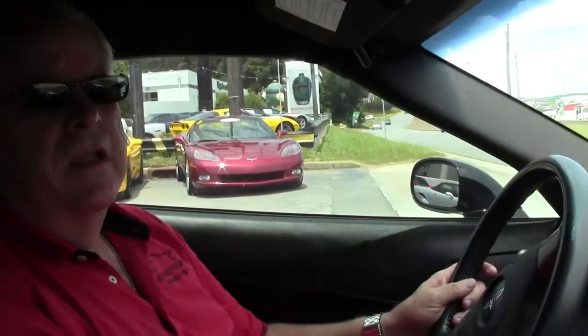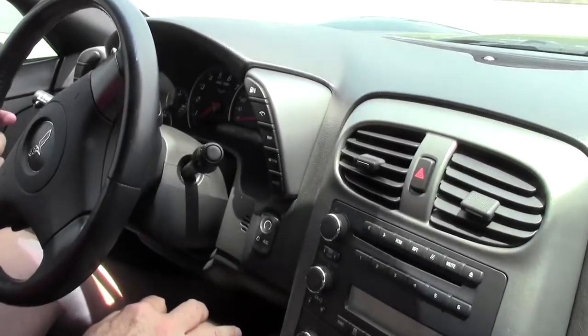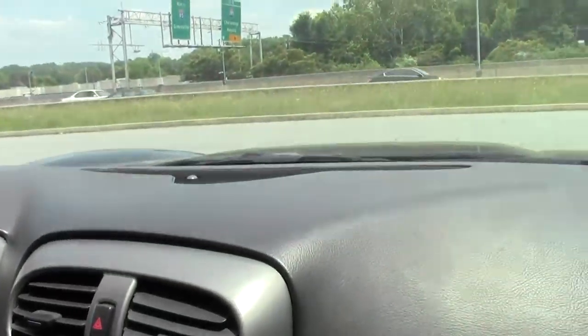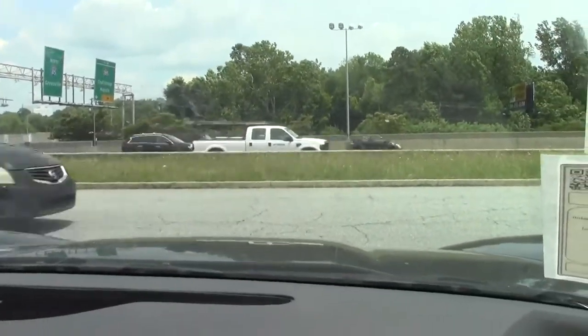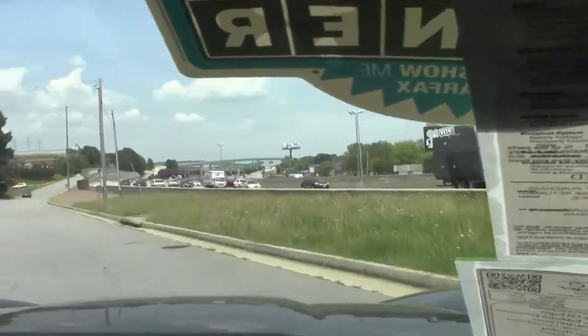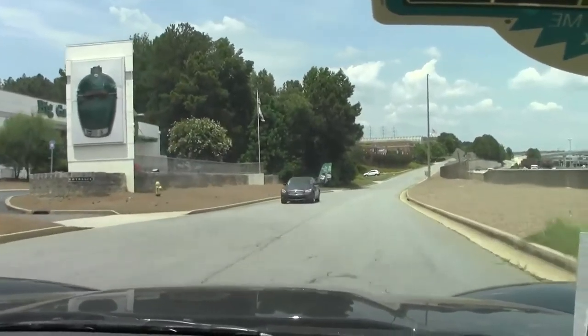My name's Rick Engel, and today I'm going to take you on a test drive in this 2006 1LT black on black coupe automatic. It's got a little over 34,000 miles. It is a one-owner car certified. I'm going to put it on the Buyavette test track and give you a feel and hear how the car rides and performs.